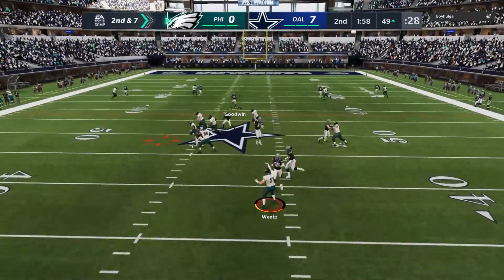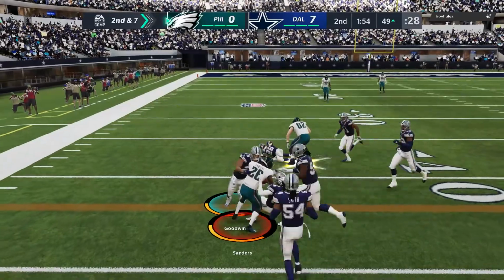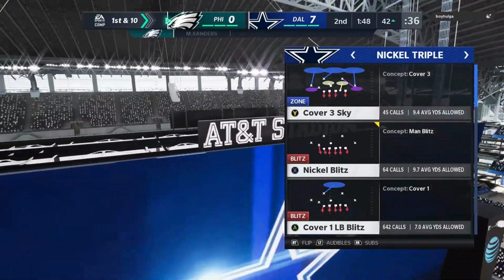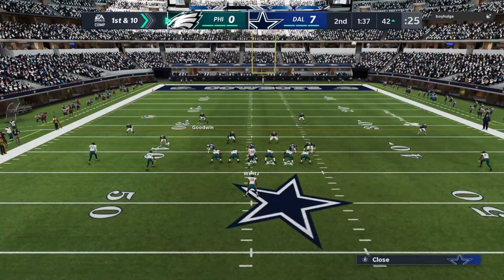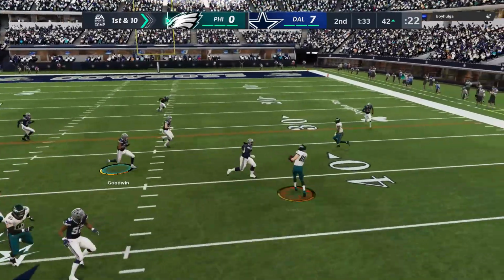From just shy of midfield, Wentz. They'll try and set up the screen. It's complete. And this time he's able to take it down to the 42. 7 yards there and a first down. For a second there, I thought that might break big. Screen pass. Looked like it was coming together. Looked like there was an opening. Still, ended up with a solid gain.